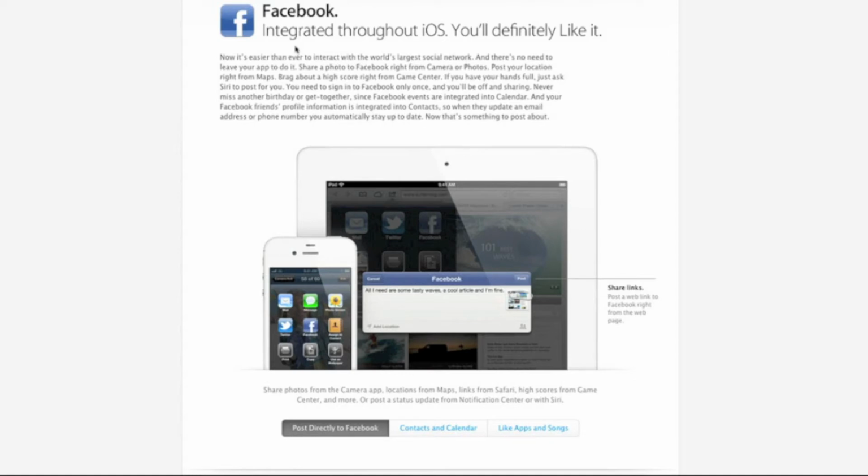Now it's easier than ever to interact with the world's largest social network. There's no need to leave your app to do it. Share a photo to Facebook right from Camera or Photos. Post your location right from Maps. Brag about a high score right in Game Center. If you have your hands full, just ask Siri to post it for you. Yeah, what we just talked about, that's really cool.